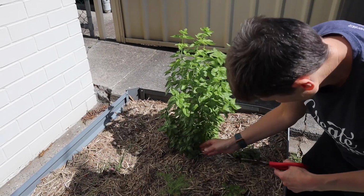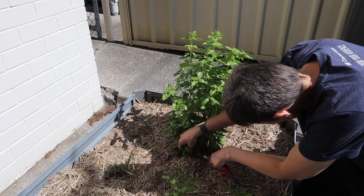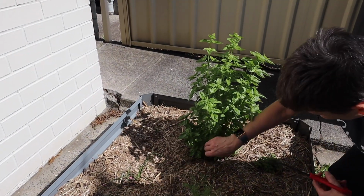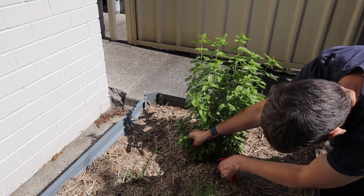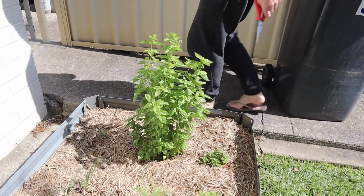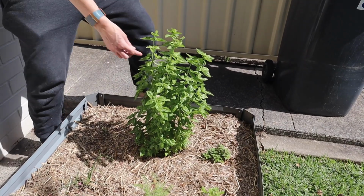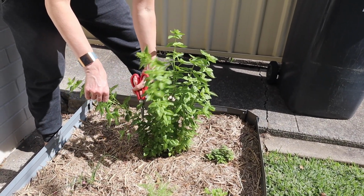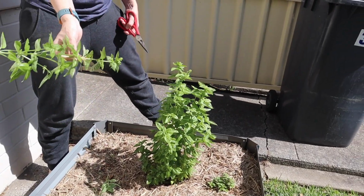How much do you think we need? Fair bit. I don't know what the best way to... No, we're probably doing this all wrong. Should you be taking the tops off them or something? What's the best? This one's got like a... It's probably enough, do you reckon?